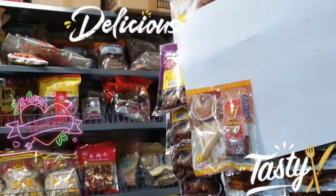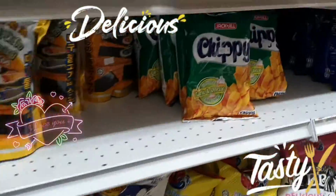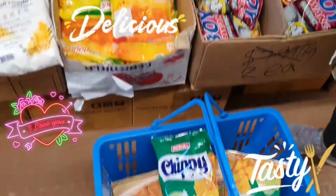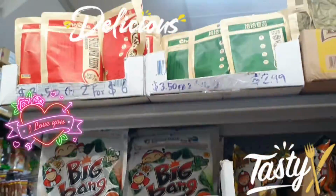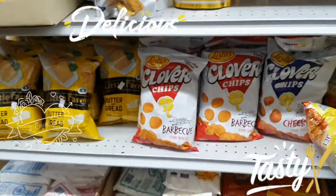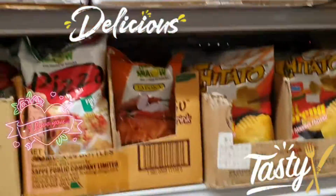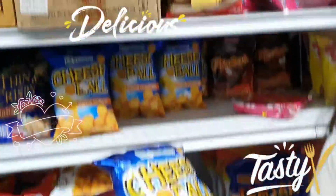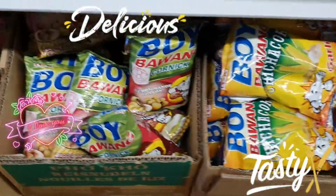All right, let's go over here on this side. Look, some chippies. There's some chippies. My favorite, some chippy. We need to buy. Get two, baby girl. So we get four. That's our basket. Because that's yummy. All these snacks here. That's the Clover chips there too. Can I try these? Oh, we got some of that, baby girl. No, but I haven't tried one of these ones. Okay, you can try that one. Oh, we got boy bawang too. Boy bawang. Can we?